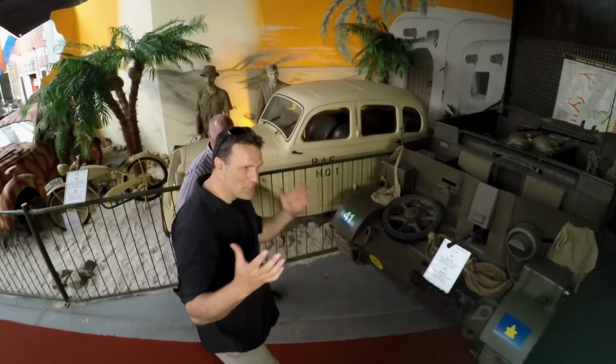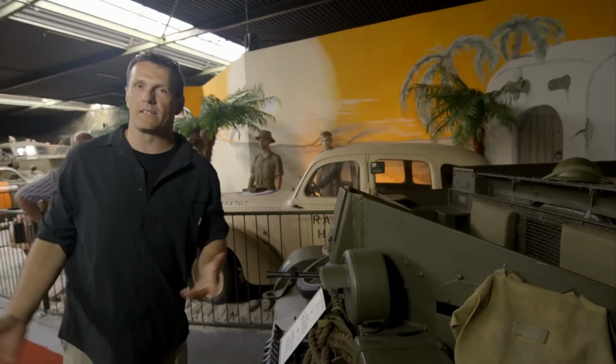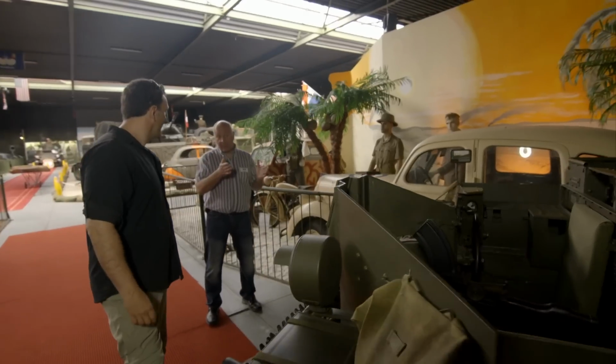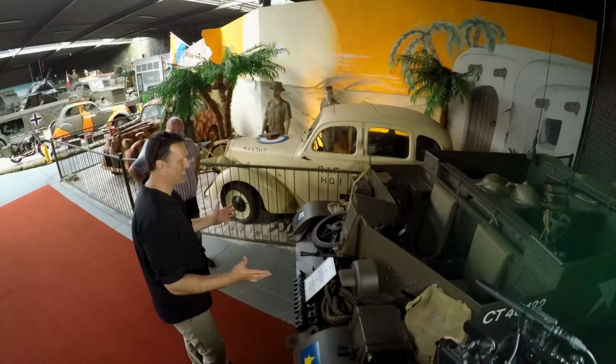These are great. I mean, these are such iconic vehicles. They were the equivalent of what the Humvee is today, or the Jeep was for the Americans during the Second World War. These were the ultimate utility vehicle. If you'd like to drive with me, we can drive. Seriously? We get to drive this? Yes, we can drive this. All right, let's do it.